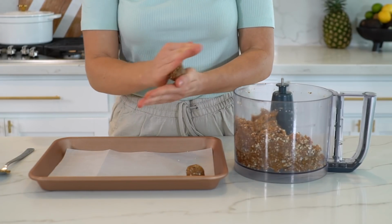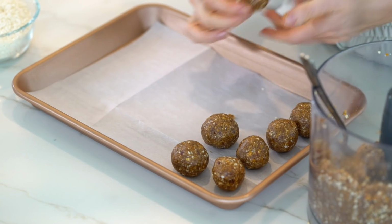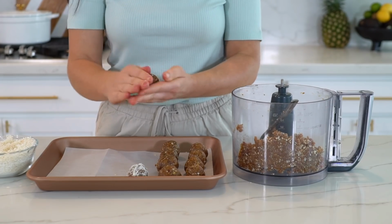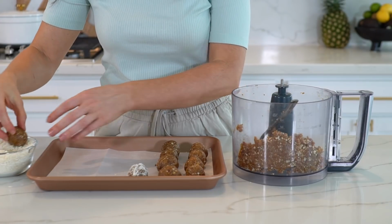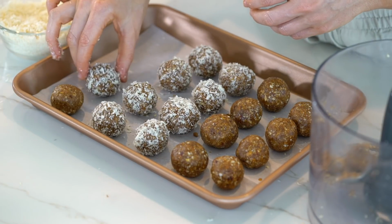And now I'm just gonna scoop out about a tablespoon's worth of the mixture, roll it into a tight ball, and then place it onto a lined baking sheet or a lined plate. And if you love coconut like I do, you can also coat these energy balls in unsweetened shredded coconut just to add in some extra flavor. But this should yield you about 18 to 20 balls.